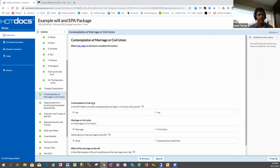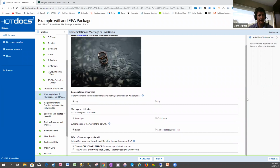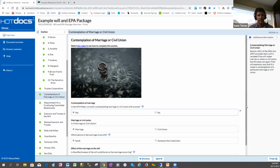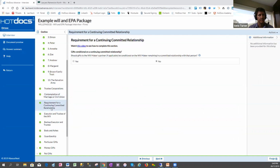Here's our screen that we were just looking at in terms of the contemplation of marriage. So if I'd said, no, that's not something that's applicable, this is where, from a kind of ease of use and compliance perspective, it just takes away all of the noise. You don't have to look at anything if it's not relevant. But if it is relevant, we can really quickly choose which options we want to go through. We can skip over the committed relationship.